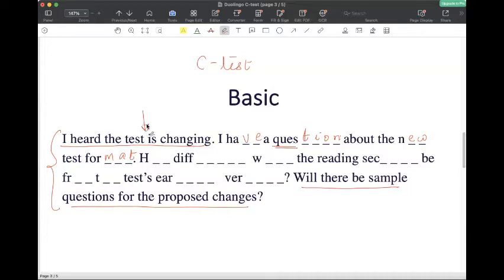So the first sentence, which is always given in full, establishes the context for a test. The speaker is talking about a test that is changing. And then you have these words that have been struck out, but you are given the first half of the word in all such cases. So I have a question about the new test format. Now, if you read further, you know that this is a question, right?